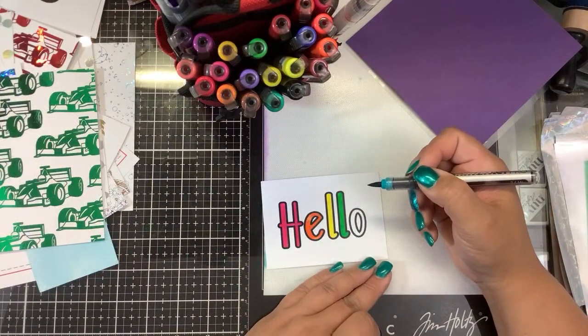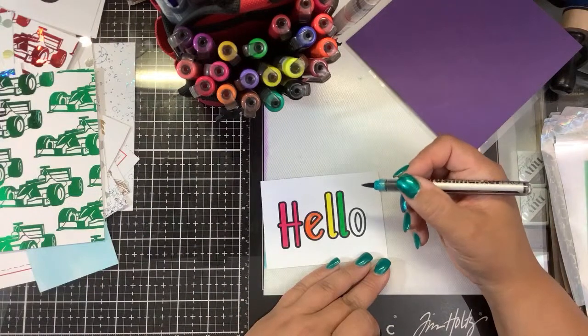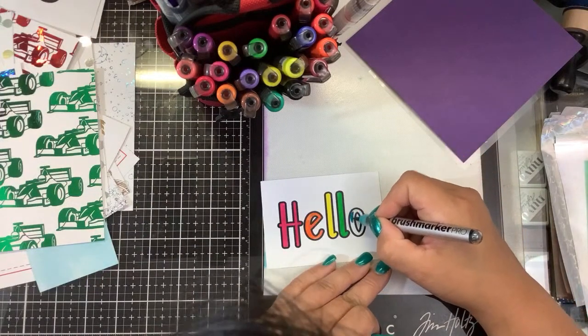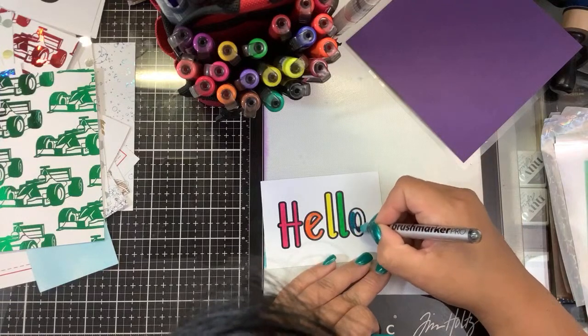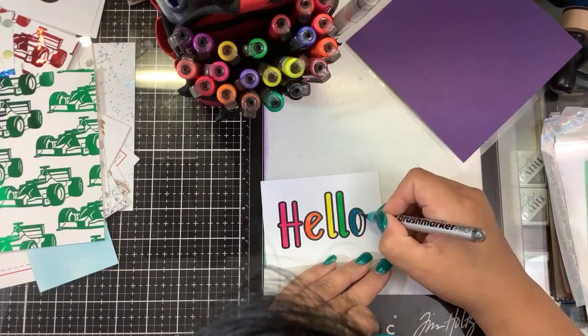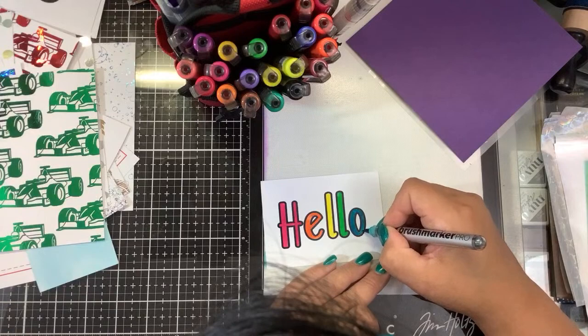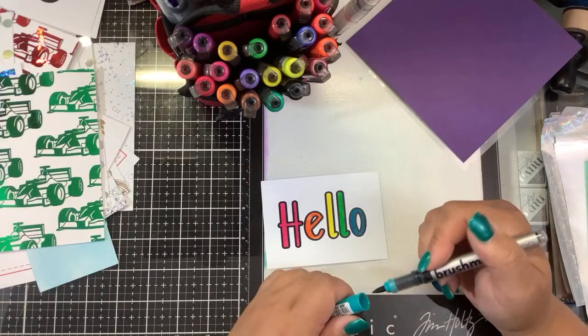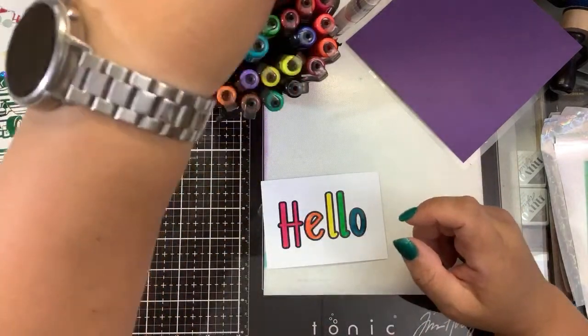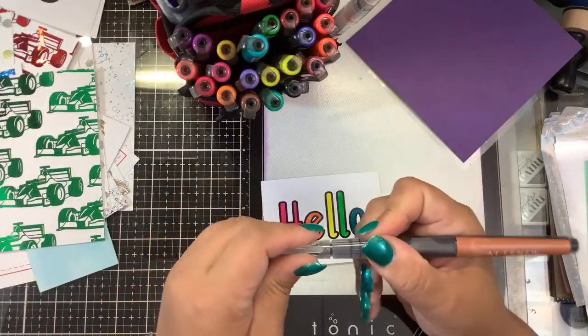I don't know how to explain the brush nib. I guess it's like Copics. Yeah, it's like Copics. It's not brushy like the Jane Davenports are. Yeah, these are more like a brush. Those are like a marker.